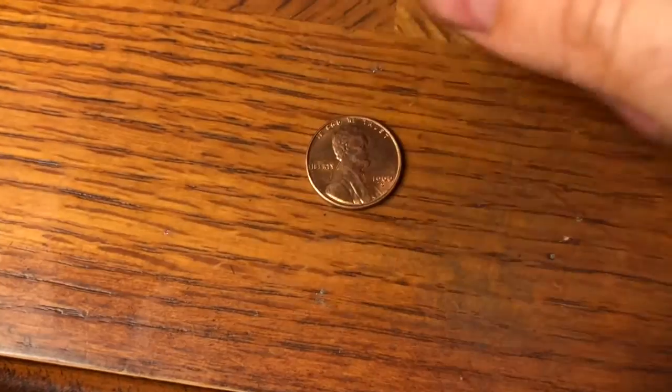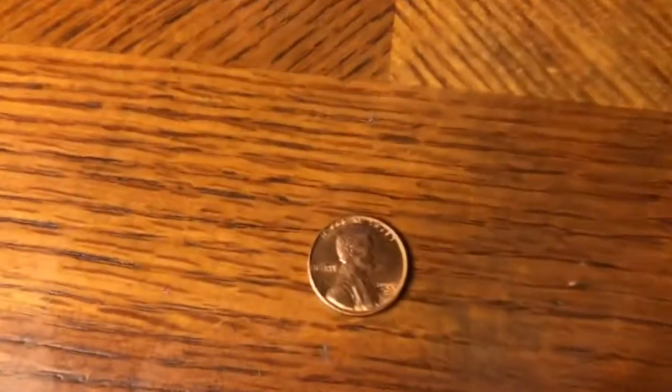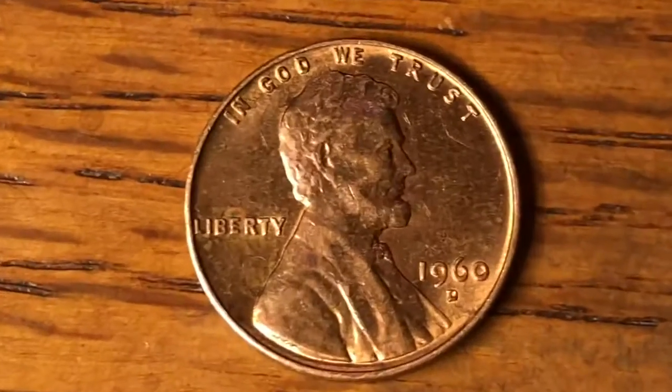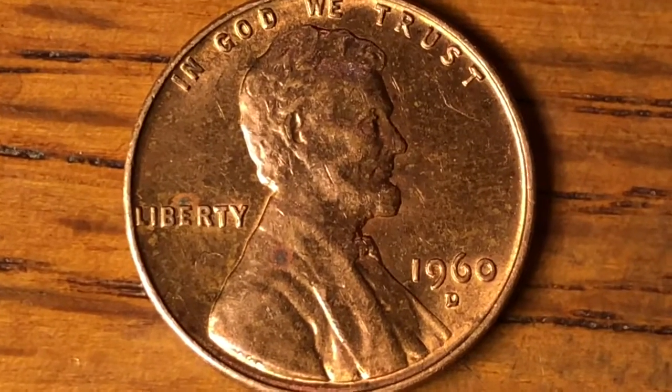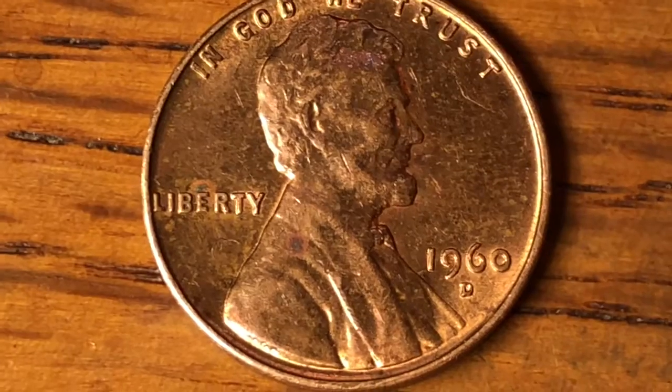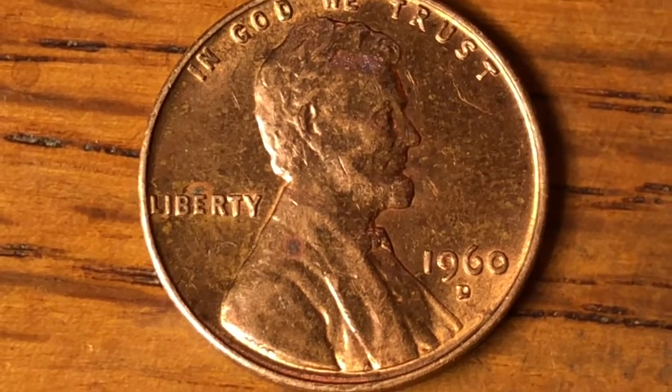I'm going to show you a comparison side by side with what I have. That is a 1960D large date, just so you can see the difference when we look at some of the key factors here with the 1, the 9, the 6, and the 0.